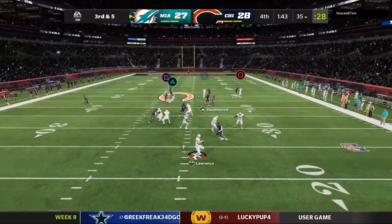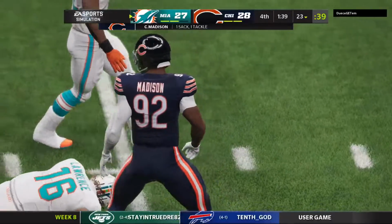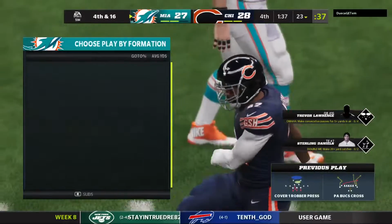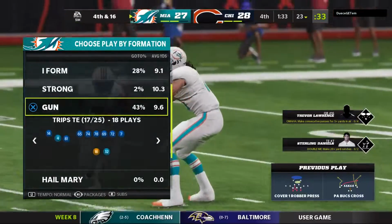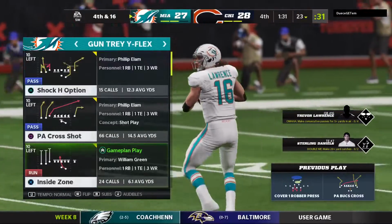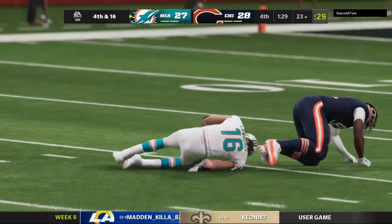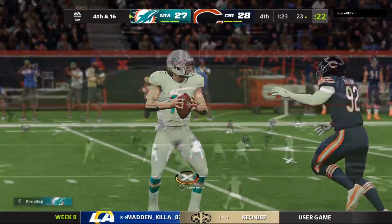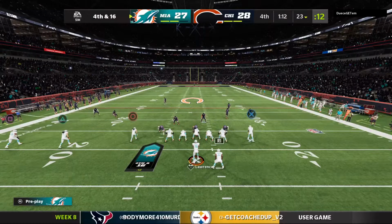To throw. And he can't get a throw away. He's taken down. He could not get away that time, and it'll be a loss of 11 on 3rd down. One score down. Here we go. They're going to go for it here on 4th down.